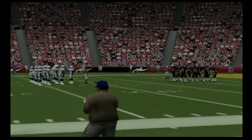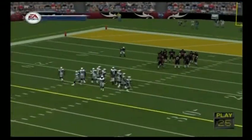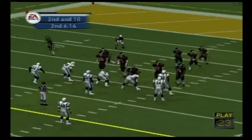Congratulations to the fans sitting in section 44. I right, 21 on 2. Seat 13. You right. Ball on their own 20. EA Sports Video Game.